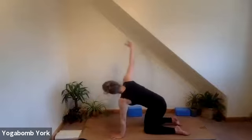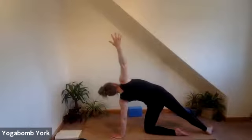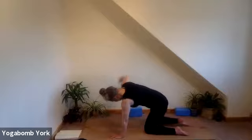Exhaling, releasing that left hand. Inhaling, extending that right arm and the right leg, opening up to the right side of the room. Exhaling, releasing the right knee, the right hand underneath our body. Again, maybe lifting that left arm up. Just listening to what feels good for you.